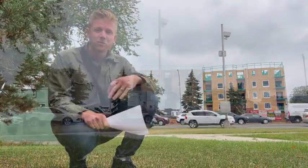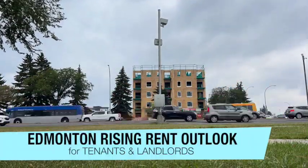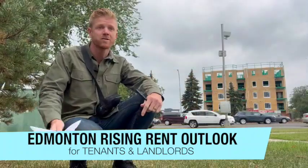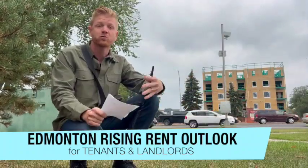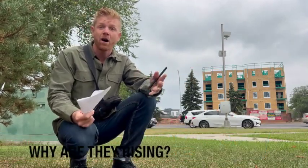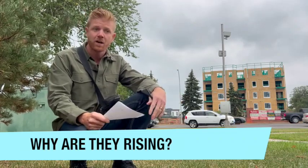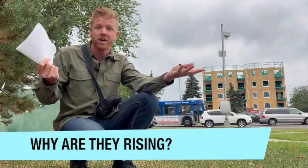I'm here in the mean streets of Edmonton to talk to you about this Edmonton rising rent outlook. There's a lot of influx going on in tenants and landlords, so I have some tips for tenants and landlords to deal with these rising rental prices. First off, why are these rental prices rising? Simply put, a lot of people are moving here. There is more demand than there is supply, and people are grabbing everything, which is raising the prices.